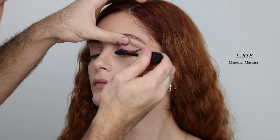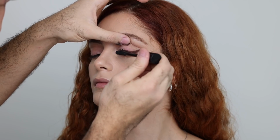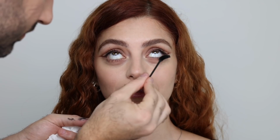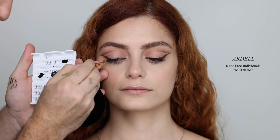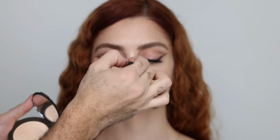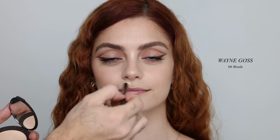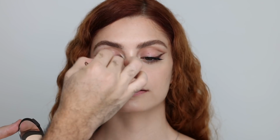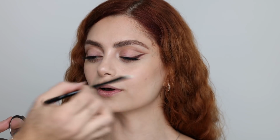I'm going to be moving on to mascara and applying a generous layer all throughout her lashes. This is the Tarte Man-Eater mascara. And going in a bit underneath the lower lash line and just brushing that through. For individual lashes, I'm going to be using the Ardell Individuals in medium, as always. Next for highlighter, I'm taking the Becca Shimmering Skin Perfector in Moonstone and applying that on the bridge of the nose, the tip of the nose, Cupid's bow, chin, and on the inner corners of the eyes.